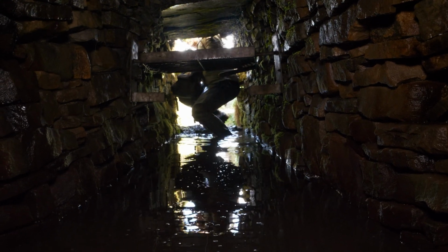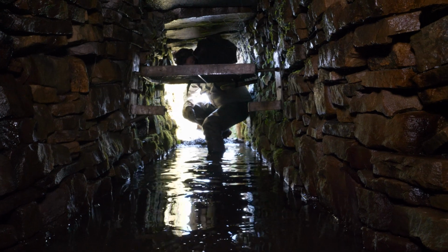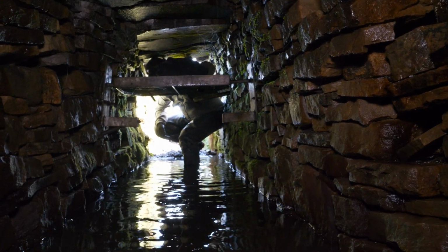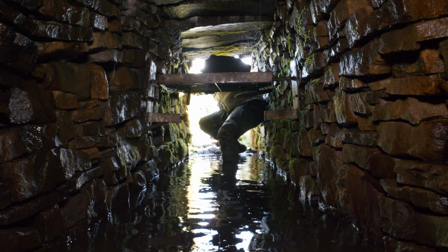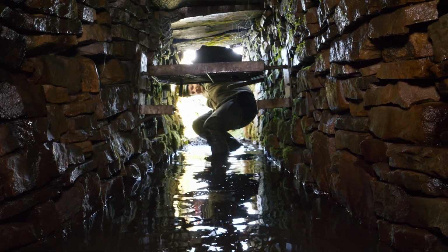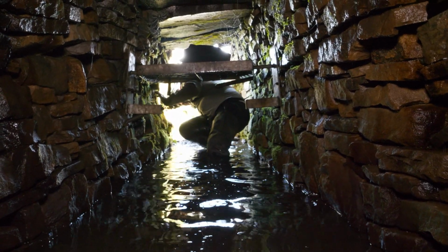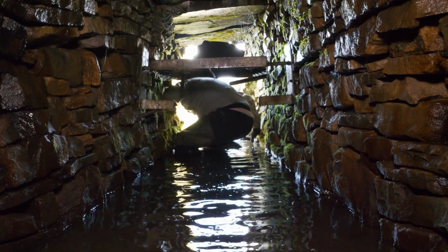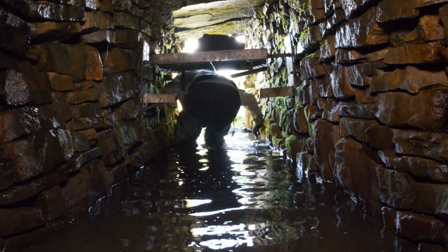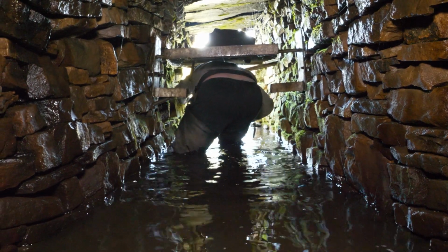I think the entrance maybe needs a dig out again. So last time we were in here, we just sort of cleared a little bit of the entrance to let the water level drop. Seems to have blocked up. I can see where we were digging before from here. See, Gary's just got thigh height waders on. Yeah, that seems a good idea.